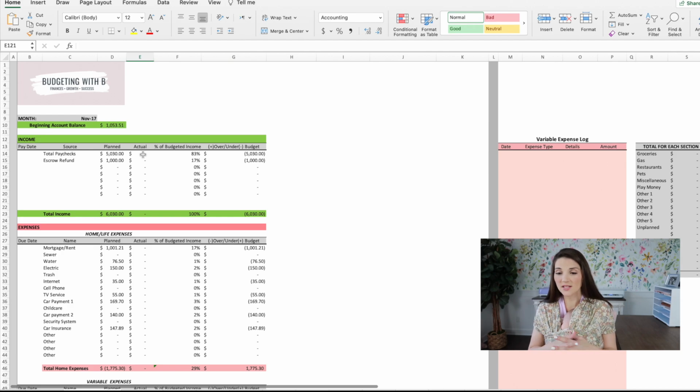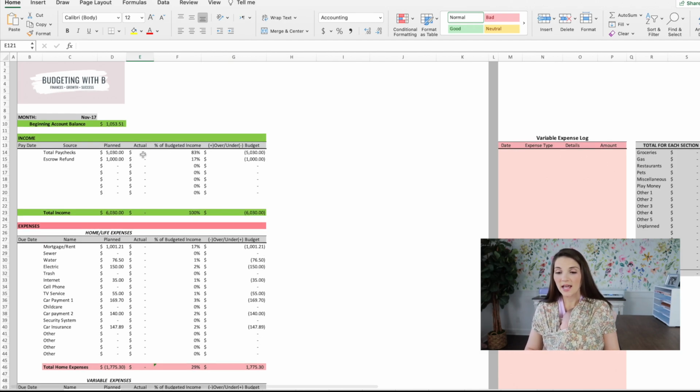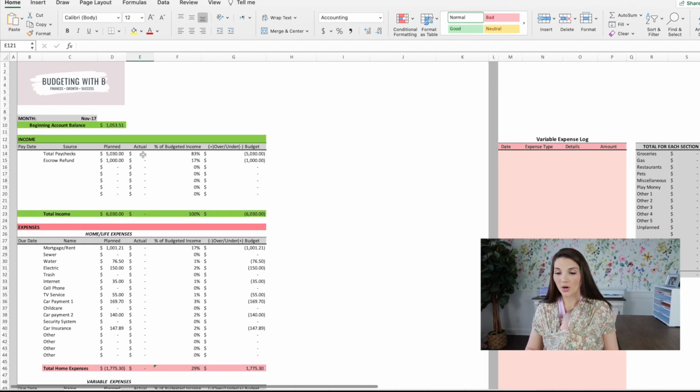So this is November 2017. This is when we were in the depths of paying off $33,000 worth of credit card debt. And I want to go ahead and go through our different sections. So I have added together both my husband's and my income for that month. I just lump summed it together. And this is what we were looking at during that time period.